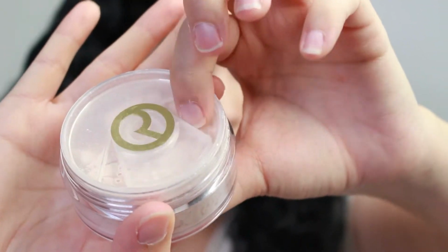That's where the powder comes out of. Wonderful thing to have so that powder doesn't go everywhere. So I just take it, open it, put the powder in here, tap, tap, tap into the lid, and I go ahead and start setting my concealer.